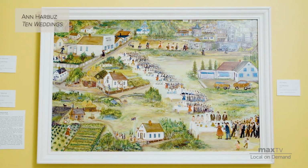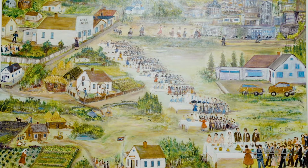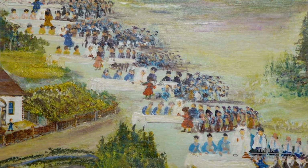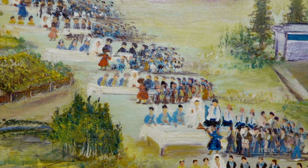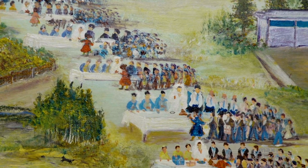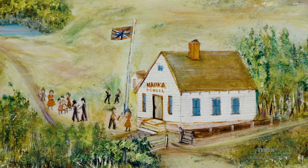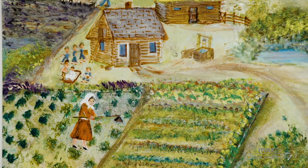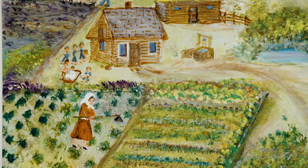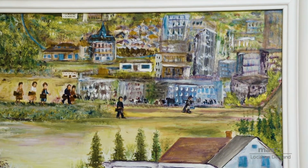Here we're looking at a piece by Harbus called 10 Weddings. She's actually collapsing time and space in this one work. So they didn't all happen at once on one day. This was 10 weddings that happened over the course of a number of years. So they're weddings of her children and her grandchildren. She's referencing the town that she was living in, but also you see she's written on that building Saskatoon. So I think she's referencing how spread out her family is and just referencing a lot of different memories in one picture.